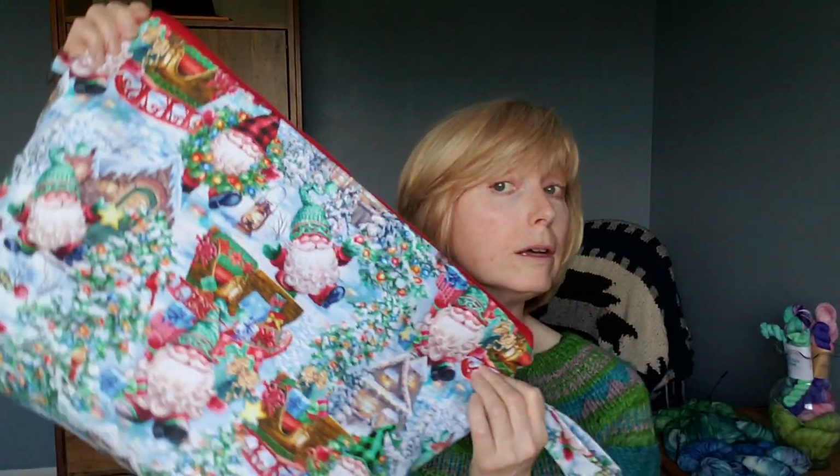So that's Fluff Your Stash MAL. The other thing I wanted to talk about is my plan for what I'm going to be working on at the meetup. So, this is in a bag by Awesome Granny. It's another thing I did this week while I was scrolling.